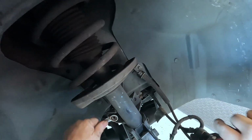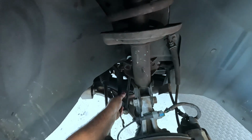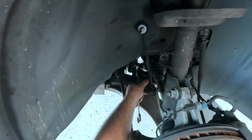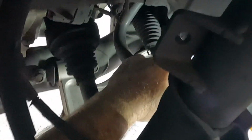My goodness, man. Did not want to vacate the premises. Now I'll be able to lift up so I can get to the lower. Now that both sides are loose, I can move it to work on it. Because of the confined area here, I'm going to use a hand ratchet. There's really no room in here for any kind of ratchet.